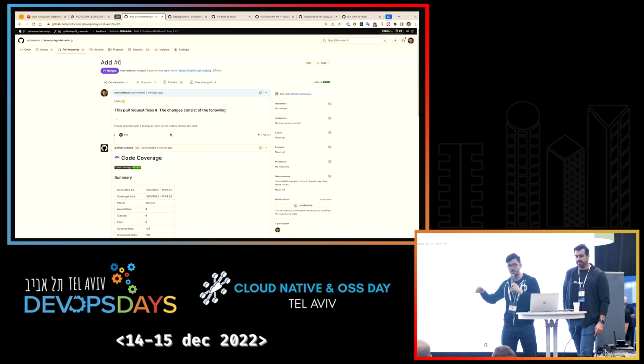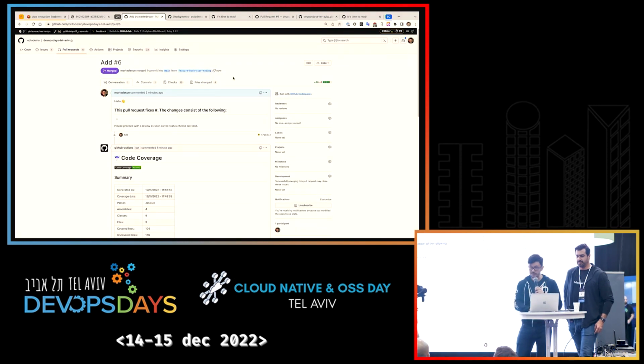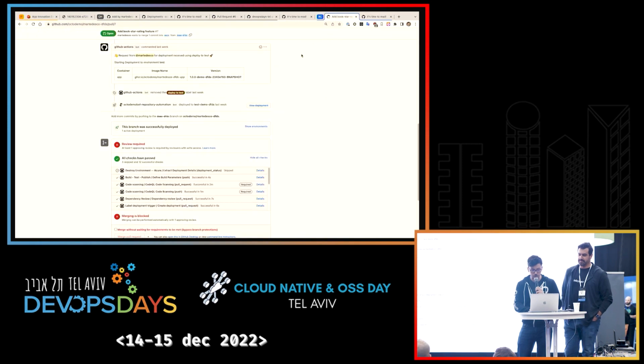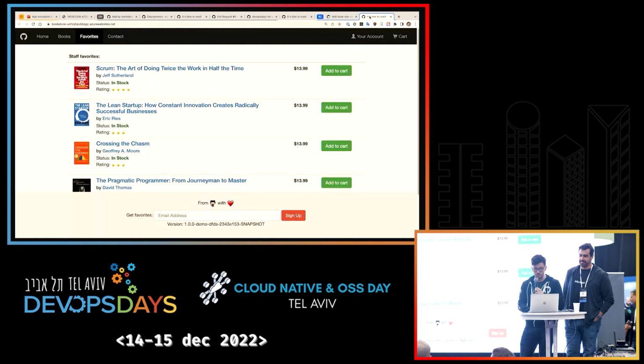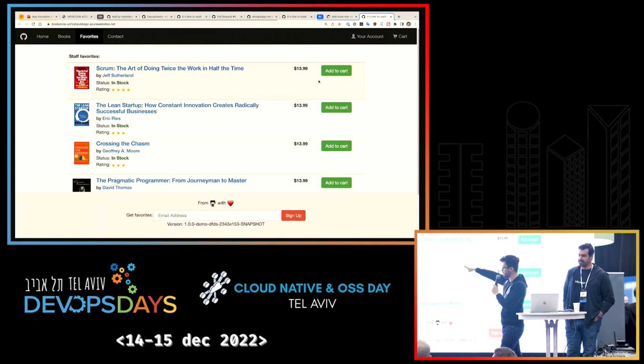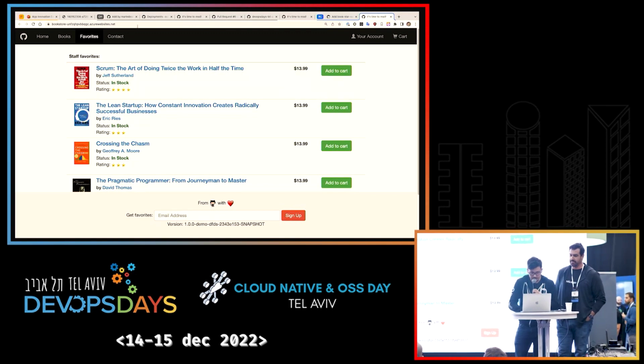But let's say I want to add a label and deploy a test environment on Azure. I could do that by adding a label like deploy to test. And this label would show me exactly the result of what the feature is doing at the moment of the pull request. So that's it.